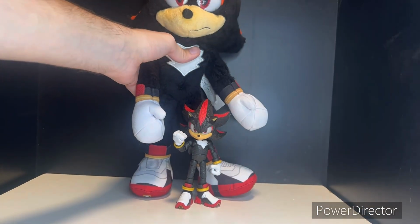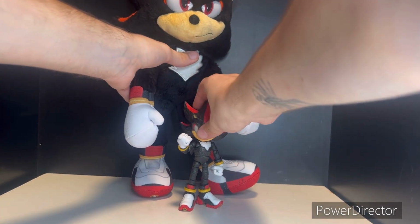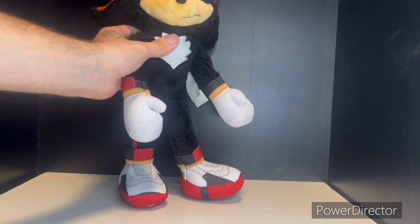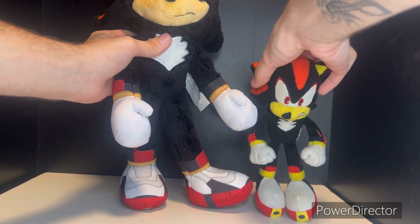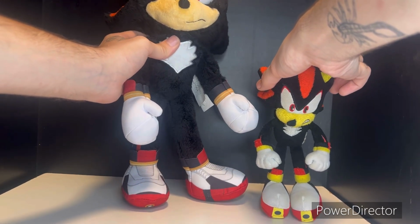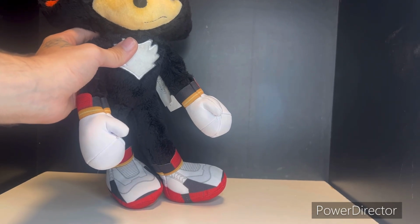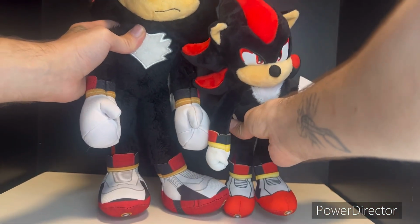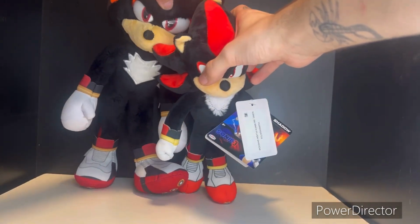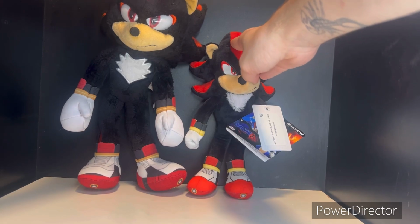So here he is next to the Sonic 3 movie 5-inch Shadow. So you can see how big he is, towering over that 5-inch Shadow. Here he is next to my original Jazzwares Shadow plush from way back in the day. This thing has seen some days. But of course, we got to bring in the regular plush from Sonic 3. Of course, the Shadow plush. Yeah, there's a clear winner here.